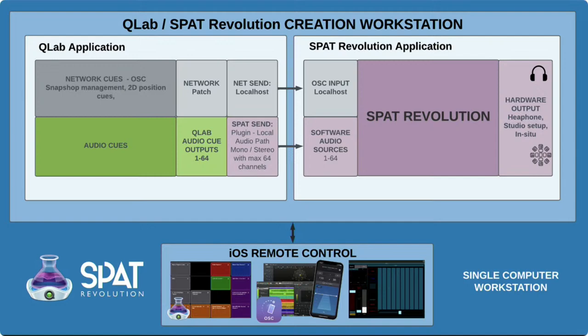Next but not least, obviously, the audio portion. On a single computer, what I'm showing today is the use of SPAT Send on our Q outputs, up to 64 Q outputs, the SPAT Send plugin, and the local audio path feature that allows us to send mono or stereo objects. So Q outputs are becoming mono or stereo objects into SPAT. Now, why 64? That is the limitation of QLab, as I was saying. And why mono or stereo? That is, again, the limitation of QLab. Now, you could have a 7.1 track that you're playing and sending them as multiple monos, or monos and stereo combination, for that matter of fact. But that is a limitation of the Q outputs and the plugin that we can put on those Q outputs.